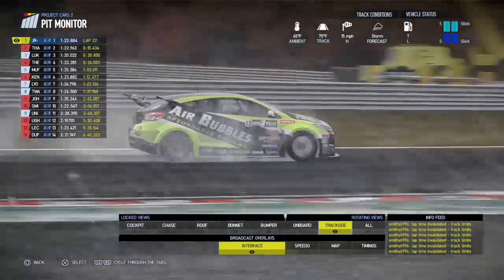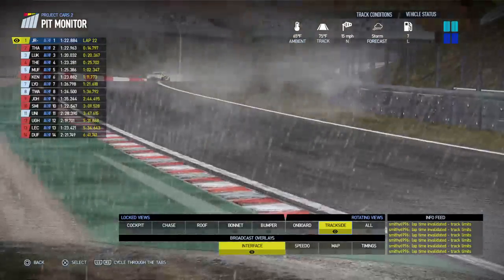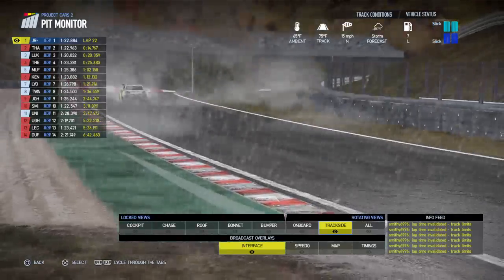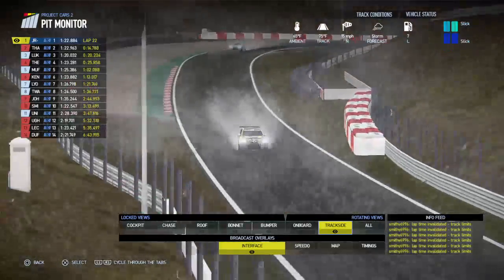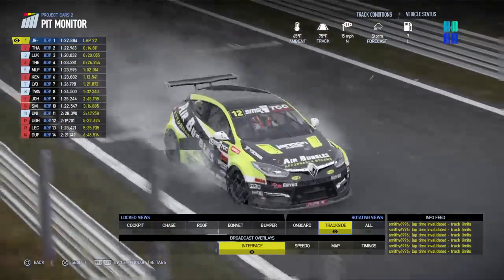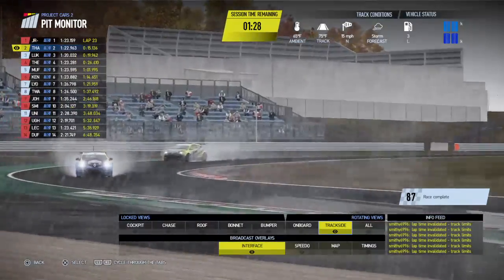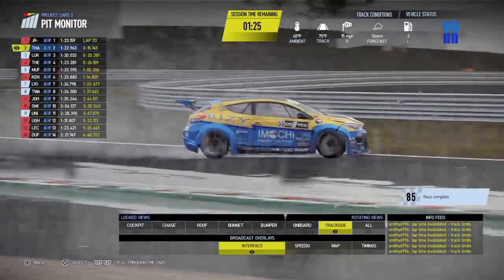A little bit of a slip there going through Spoon, but keeps it together as he comes out of the final corner now. JR Lock and Load flashes his lights. JR Lock and Load coming over the line now to win the feature race. This is race 2 of the Rubbings Racing Touring Car Championship. JR Lock and Load is our winner.